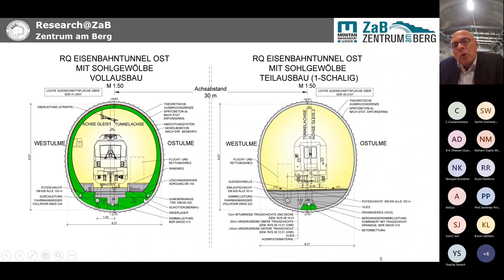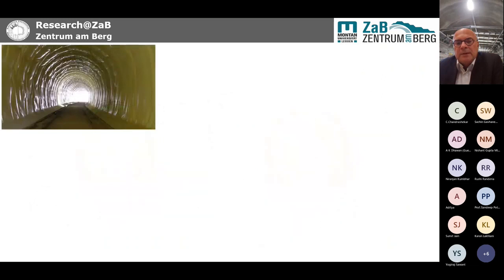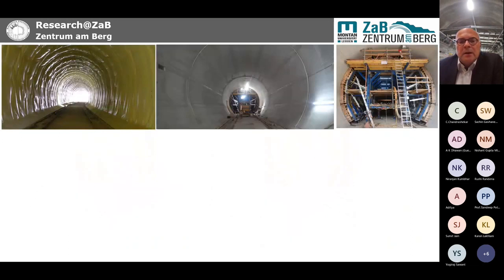And as I said, one of the tubes is fully equipped with the railway system. The other tube is, so to say, empty. We did not put the wagons into this tube because we need this single track tube intensively for fire tests. That's why we didn't put something into it. I just wanted to give you an impression about the construction steps we did.